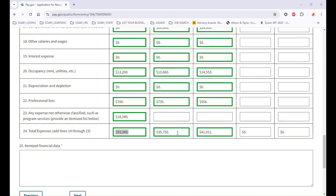And so here we have 35,750. So what I'm going to do is subtract. Let me get my calculator over here. I want to take 59,056, which is my total revenue, and subtract 35,750 from it. So this 23,306 is what needs to go here. All right, and so that actually matches. This number needs to exactly match my total expenses on my spreadsheet. So that's 59,056, and that is what I have.